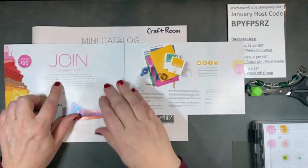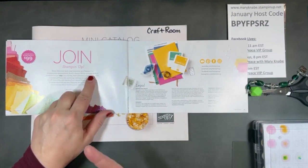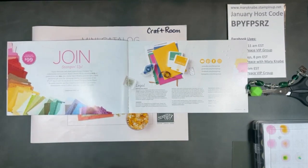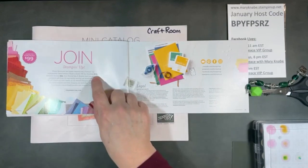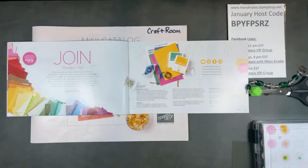You pay $99 plus tax, and you get free shipping on your starter kit, but for that $99 plus tax, you get to choose $125 of product. I love that our starter kit is 100% customizable. That's so that you get what you want. It doesn't matter if you're a beginning stamper, a somewhat experienced stamper, or a very avid stamper who has lots of experience behind her or him. And so you choose $125 of product, you pay $99 plus tax, you get free shipping on that starter kit.